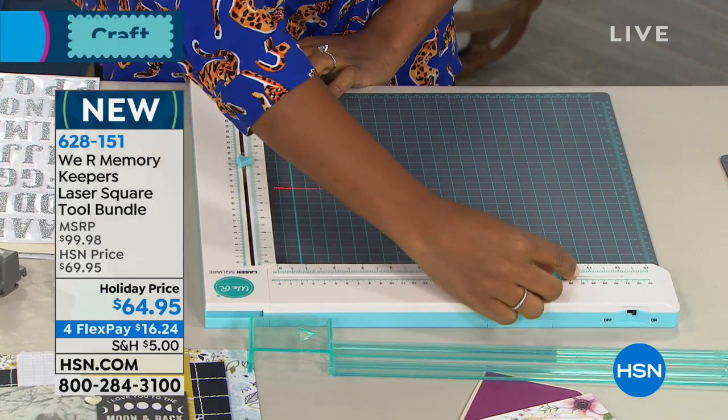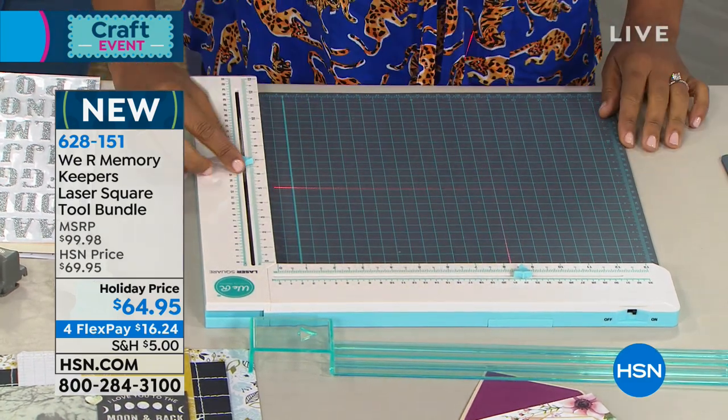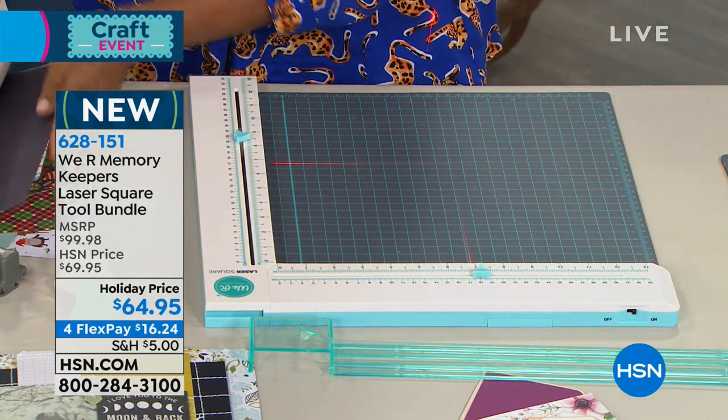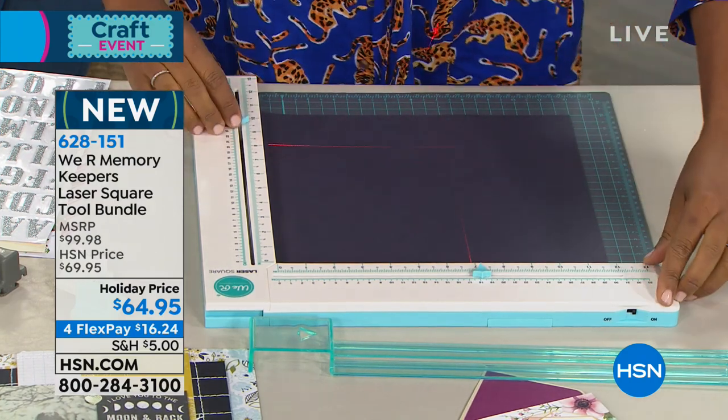You can see that those lasers allow you to align both on the X and Y axis really, really easily. Imagine if you put a piece of, I have a piece of black cardstock here. You can really see them much better there. So those are the lasers that go back and forth.